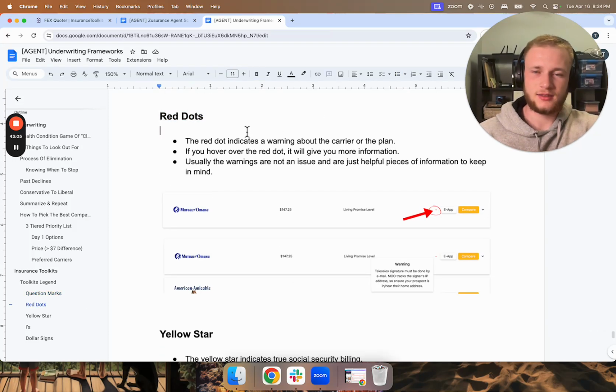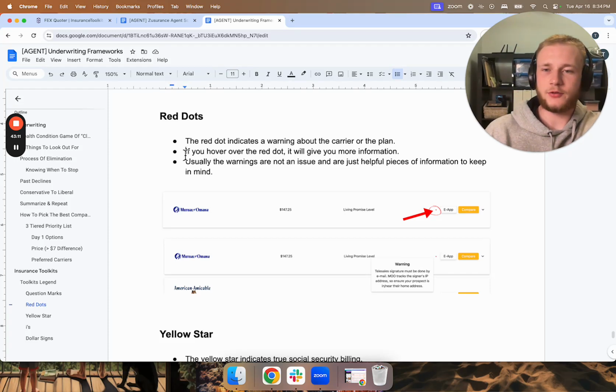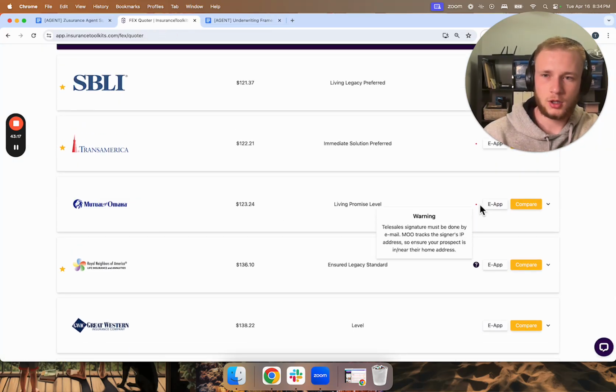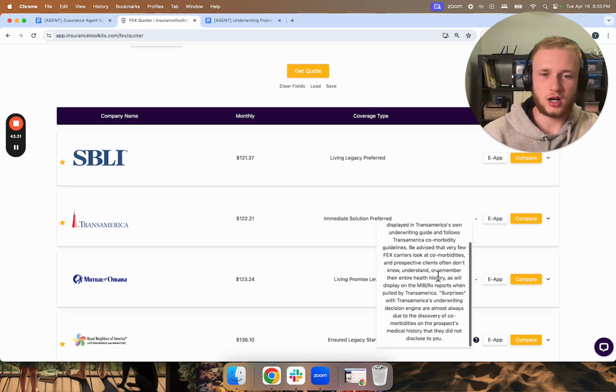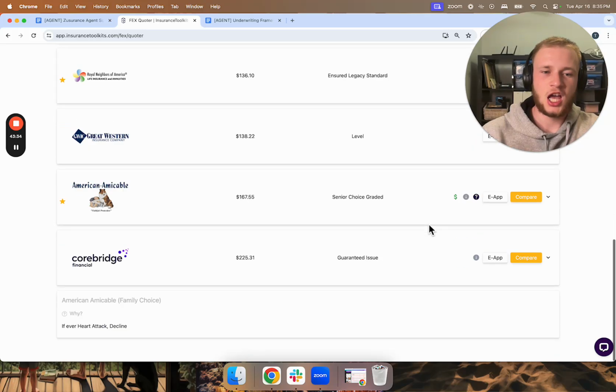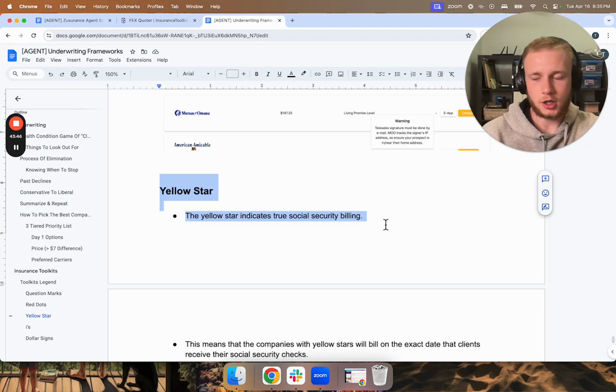So the red dots, these are basically warnings about the carrier or the plan. If you hover over the red dot, it's going to give you more information. For example, Mutual always has a red dot because whenever they sign the app, they need to be near their home address, because they use IP tracking of their IP address. And then Transamerica, they talk about comorbidity scores, which I'm not going to get into. But basically the red dot is a warning. It's usually not an issue, but it's helpful information to keep in mind, the red dots, right? So what is the yellow star?